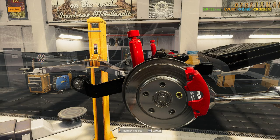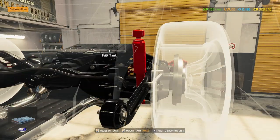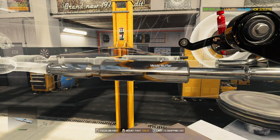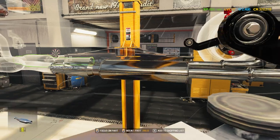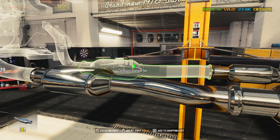And there we go. Red calipers, black frame. Black tank. Amazing. Go ahead and hit that. Those mufflers over here. The exhaust. Nice. Yes. Yes.